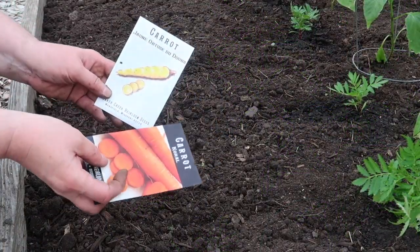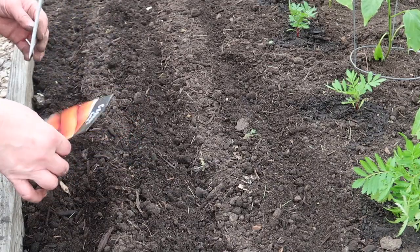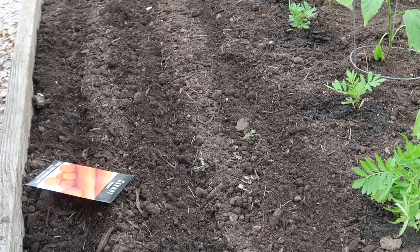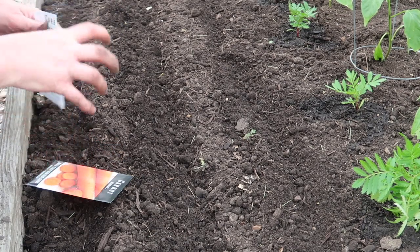And the last thing in this bed are the 2 carrots. Might be a little snug, but I think we can do it. I'm gonna do 1 row of yellow, 1 row of orange, and then I'm gonna do the 3rd row of all 3 colors. And I'm gonna mix them up.